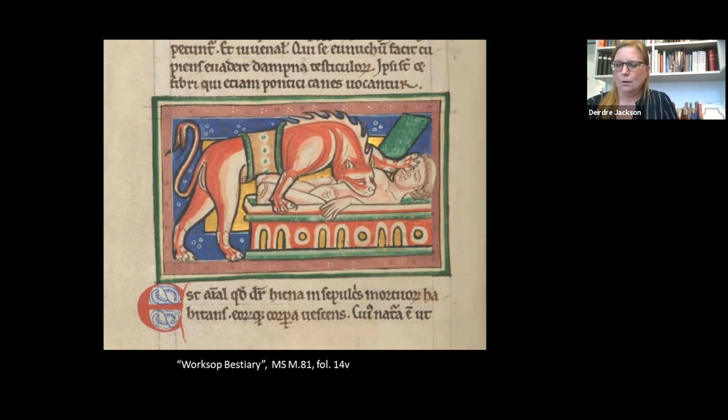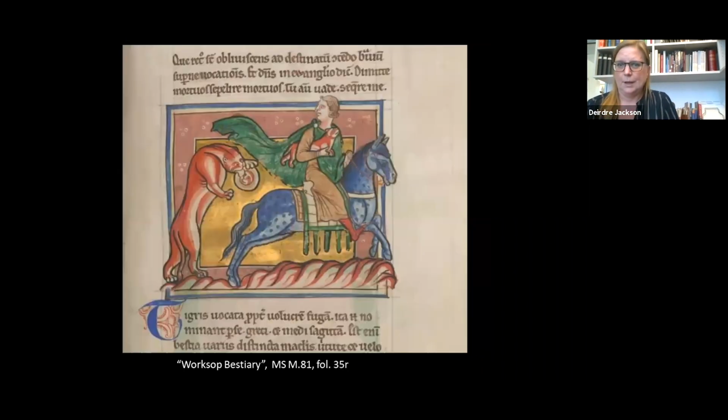again reflecting this kind of monastic environment in which many bestiaries were used and produced. We also have the tiger. This picture tells the story of the tiger who's been distracted by a hunter who has thrown a mirror behind him in order to divert the beast so that he can abduct her cub. In the image, we can see that the tiger is entirely entranced with her own image, and she neglects to defend her offspring.